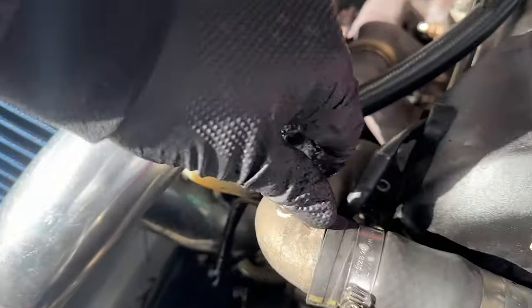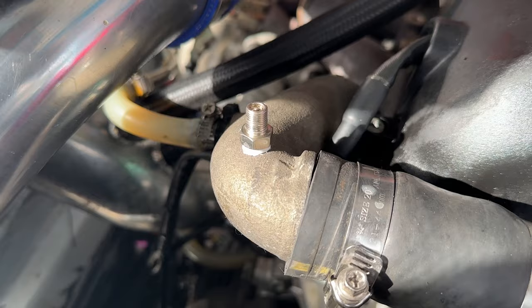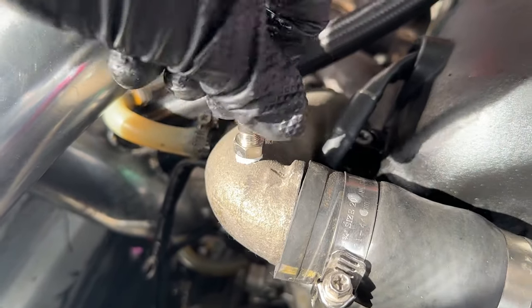Okay, so we put this little Schrader valve on here, like a valve stem on a car. So we're gonna see how that works so I can bleed the cooling system out of the top. I know it'll hold the pressure, but I don't know about the temp. So we'll see on that.